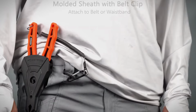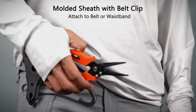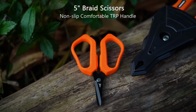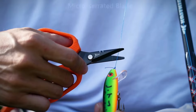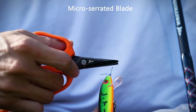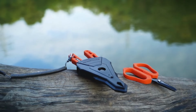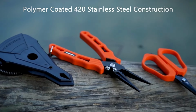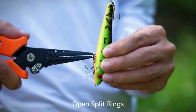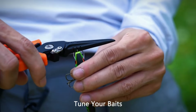The tools feature a durable, corrosion-resistant exterior polymer coating, ensuring they withstand harsh conditions in both freshwater and saltwater environments. The ergonomic design and non-slip grips make these tools easy to use, providing the precision and strength needed for various fishing tasks. Enhance your fishing experience with this versatile and reliable toolset.